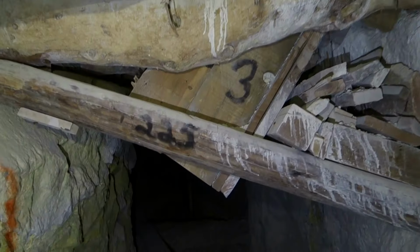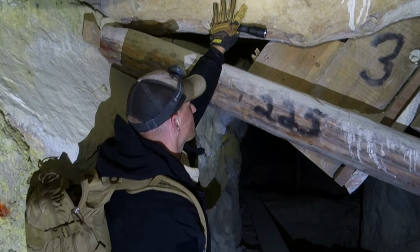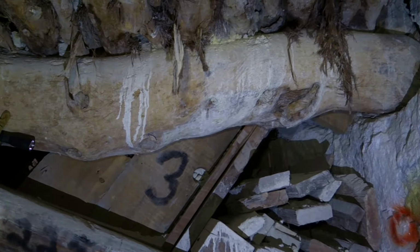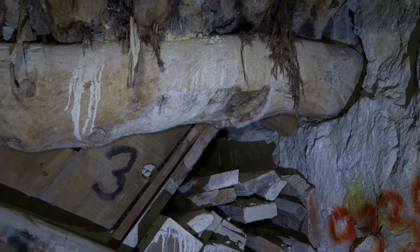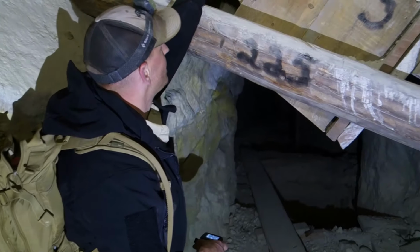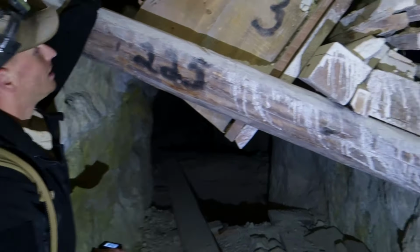Okay, this looks interesting. Here's the next section, and I had my buddy stand there just so you could see how enormous that timber is. That is incredibly massive for a timber. Got a bunch of wood stash right there. Sketchy section. Yeah, it looks kind of interesting actually, isn't it? Whoa. Wow.